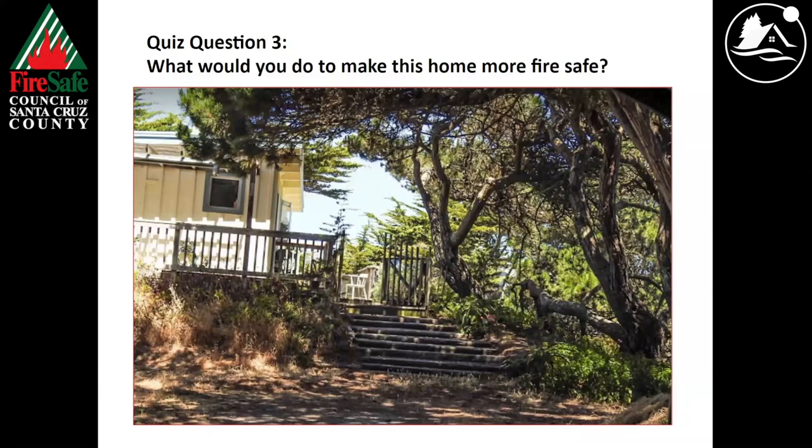Mm-hmm. I mean, they're full of sap. So that tree that's closest, if you couldn't bear to take it out, I would limb way up and maybe limb some of the branches further away from the house. Ideally, you'd probably want 30 feet from the house, but I'd limb up all those trees, separate the fuels.